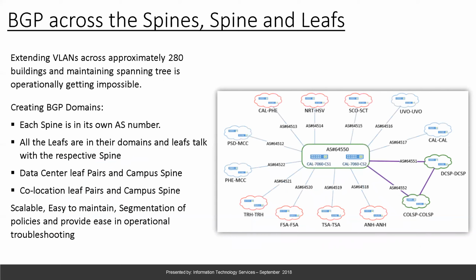So this is the BGP. This is the BGP EVPN type 5 that we are using across the whole fabric. Each leaf pair across the buildings, for example, there are different acronyms on the diagram over here. For example, CAL, PHE, this is one of the regions. These are the 2 buildings which serve different other buildings. For example, another one, NRTHSP, this is our health science, and just like others.